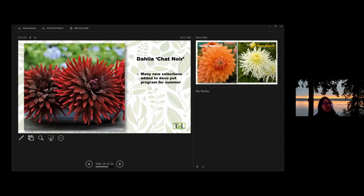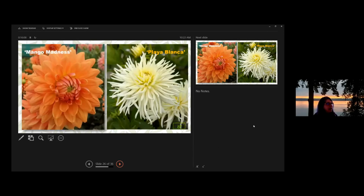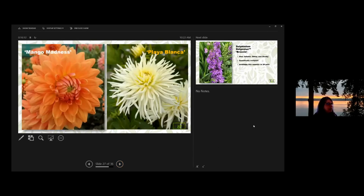So back to dahlias. The dinner plate series is a popular program for us. Usually in July, we offer deco pots, which is like a 3-gallon equivalent with cactus types, with the dinner plate types. And we've added quite a number of new varieties to the collection. You can see these varieties online. We are offering these as an assortment this year. So when we ship, we're going to be sending you a great mix of the best colors that are in bloom at any one time. So there's a couple other ones, really pretty, just gorgeous. And these are always pleasing customers. It's always a big draw in the garden centers.